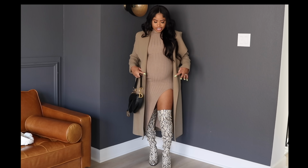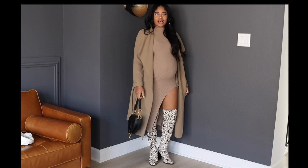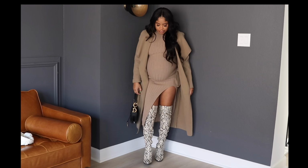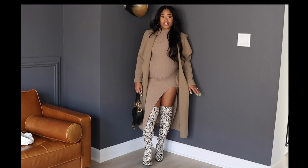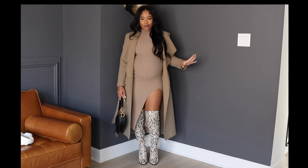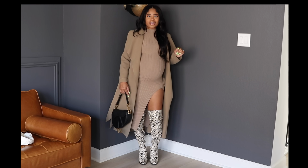All right, I paired this dress with this duster coat. I got this coat years ago from Boohoo. I have my saddlebag, and these snake print boots are from Forever 21. I feel like this is a nice dinner look, going out, night on the town. You know, you want to get a little jazzy.